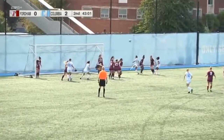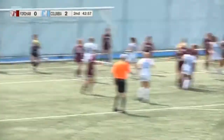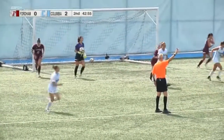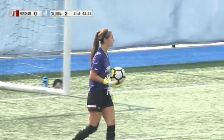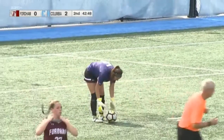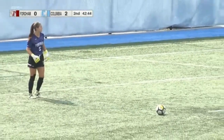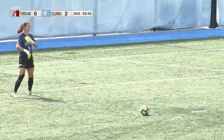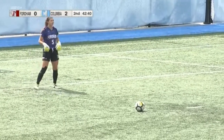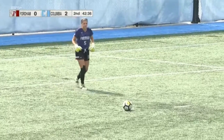Another corner, more chaos. The Lions trying to get another, and Lamort a magnet to the ball there. I think that was Gracie Wall with the shot there from right around the penalty spot. And a great save again by Lamort. Good positioning. May not have mattered, as we see a free kick here.